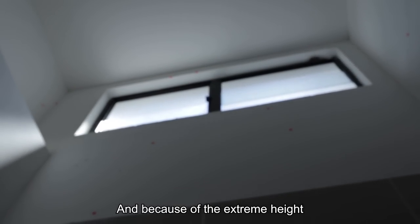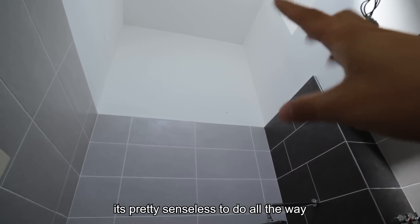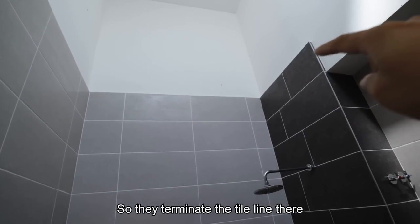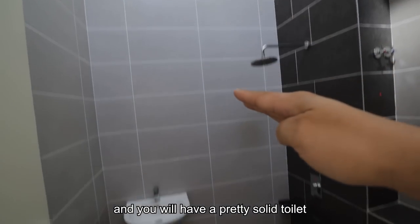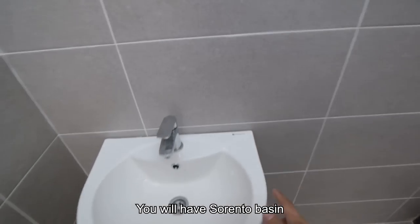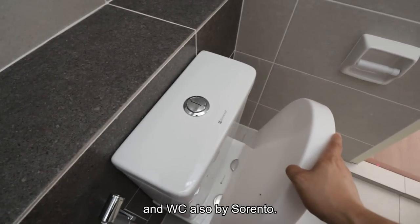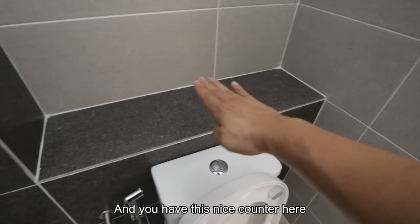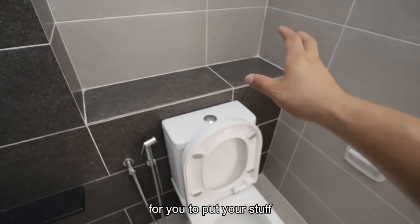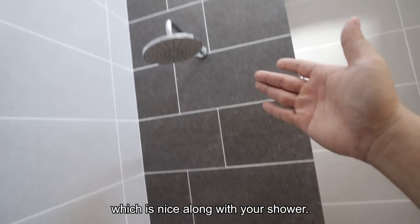And because of the extreme height, it's pretty senseless to do all the way in terms of tiling. So they terminate the tile line there, and you will have a pretty solid toilet altogether. We'll have a Sorrento basin and WC, also by Sorrento. Then you have this nice counter here for you to put your stuff. And this will be another fixture, which is nice, along with your shower.